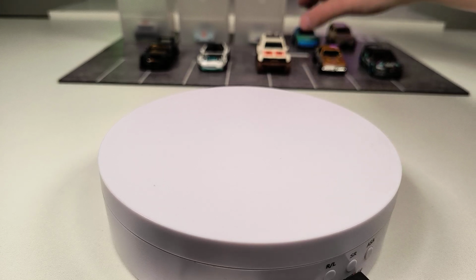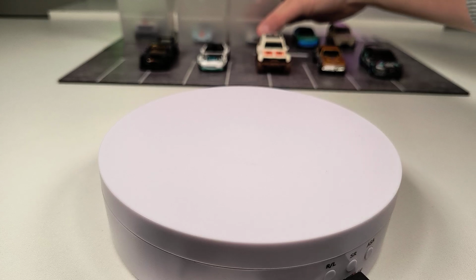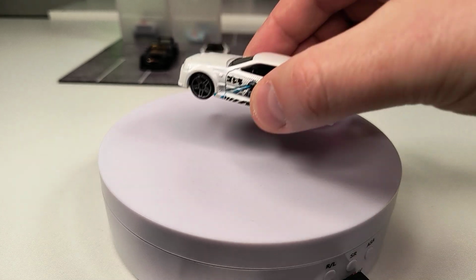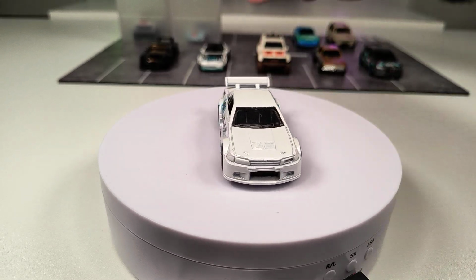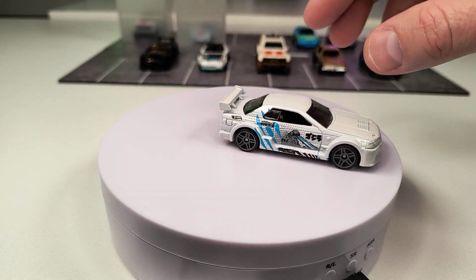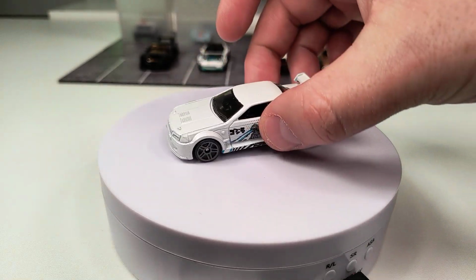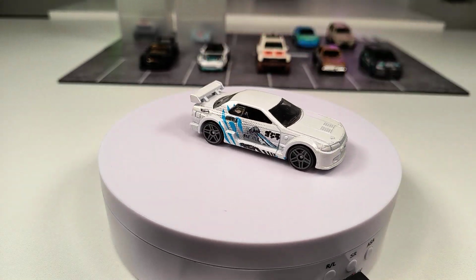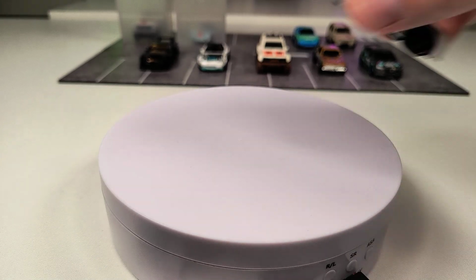And now we get to the top 3. And here is my personal number 3. This is the Nissan Skyline GTR. I think it's the R. I have to look it up. I'm not a GTR expert. It's the R32.